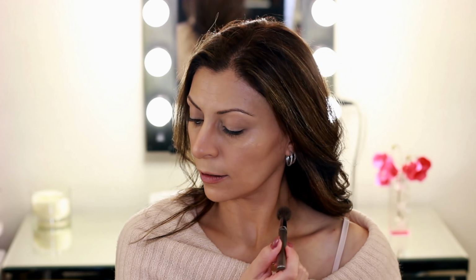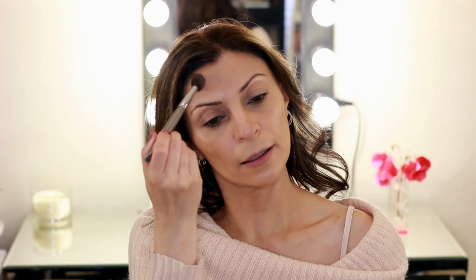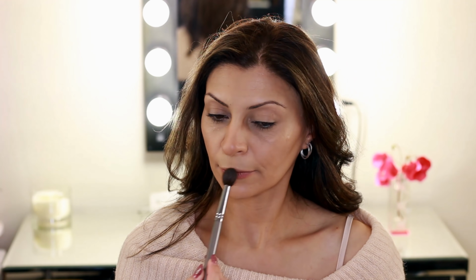And I'm using whatever I have on the brush on the highest part of my eyebrows, and above the eyebrows, just there. You can apply it a little bit on the upper lip. I personally stay away from highlighting my nose completely because I contour it to detract attention from it, and if I highlight it, it'll just attract attention to my nose, and I try to avoid that.